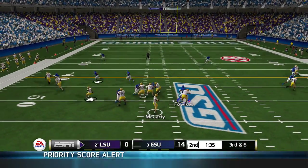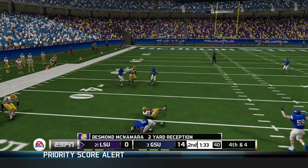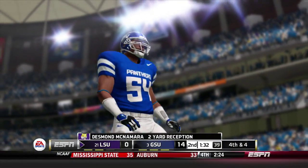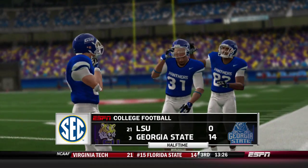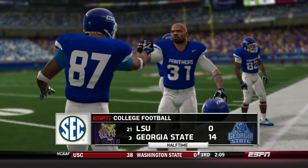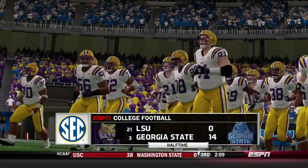3rd down and 6 for the Tigers. A dump off to McNamara. It's going to gain 2, but he's going to be knocked down hard and not pick up the first down. And that is going to bring us to the end of the first half. Georgia State up 14-0.